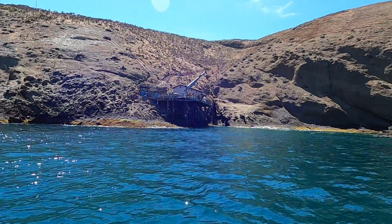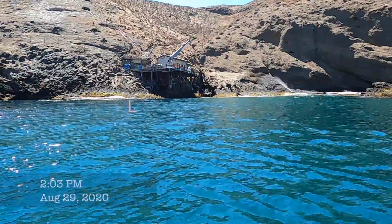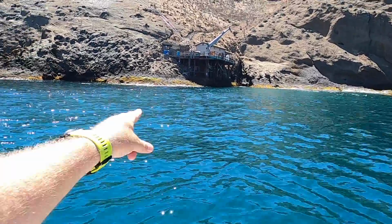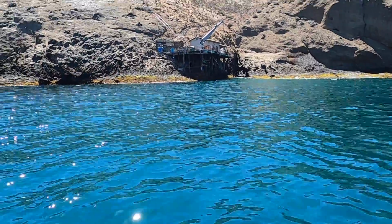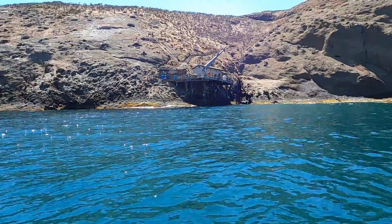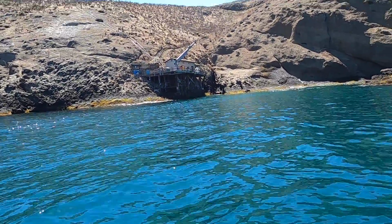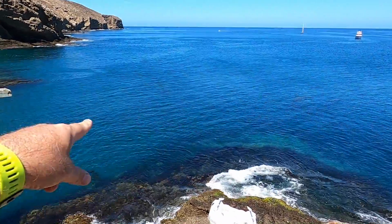All right, here's the landing at Santa Barbara Island. Swell's coming in. This looks sketchy. I mean, you got to get in somewhere around the pilings or climb up on the. And then there's a sea lion underneath those pilings that looks like he's pissed off. We can get a little closer and look at it. Okay. All right, there's our sea lion friend.